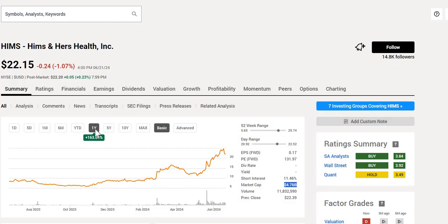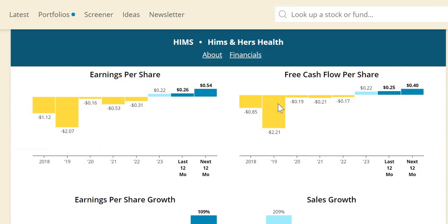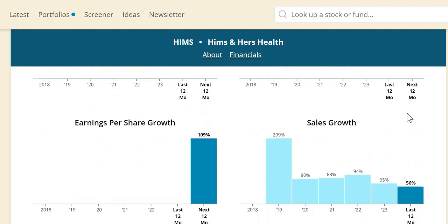You can also see it is up tremendously just over the last 12 months, and when we move on to the metrics, the free cash flows, it's nice to know it has come out of the period, in fact from 2018 to 2022 where it was negative, into a positive in 23, and that upward trend is anticipated to continue over the next 12 months.